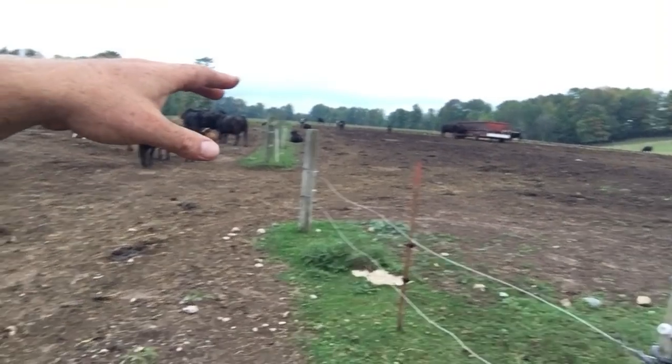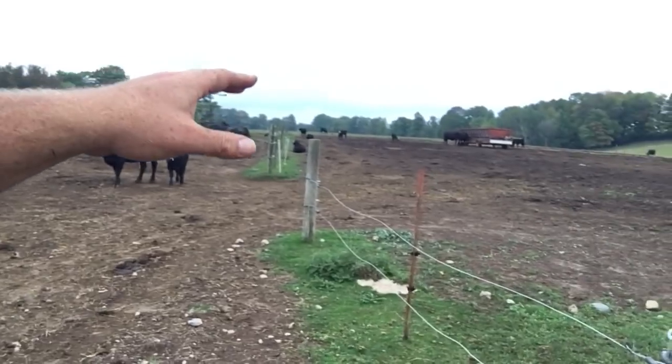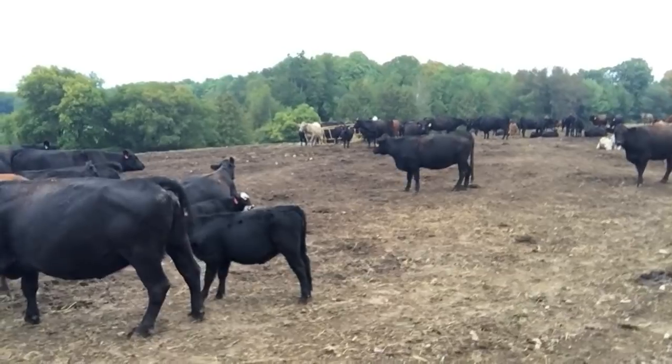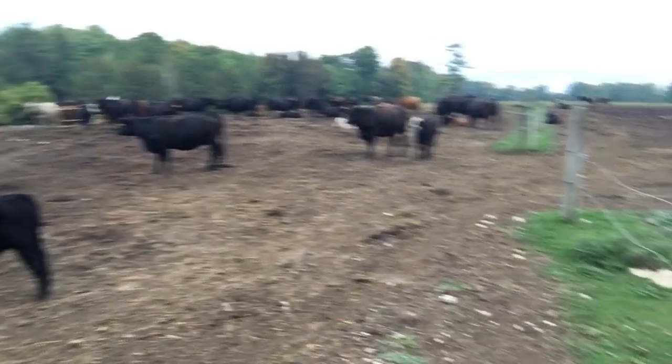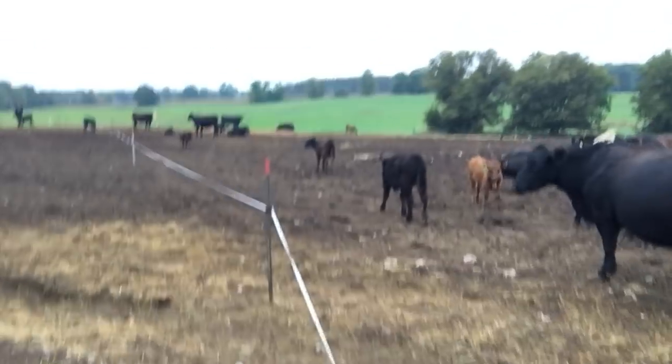There were 2 brand new 4x6s put out here this morning. There was 3/4 of a 4x6 left out, and I'm here to tell you I need to run a bale out here tonight. That's all right. Everybody's doing pretty good.